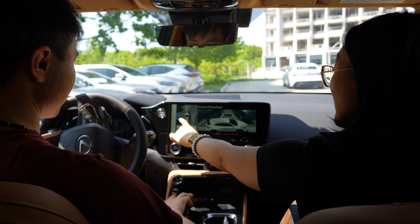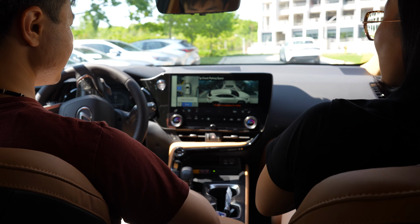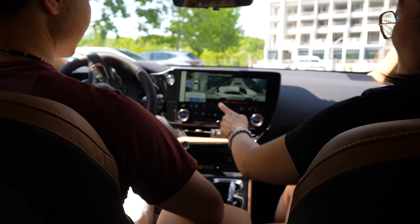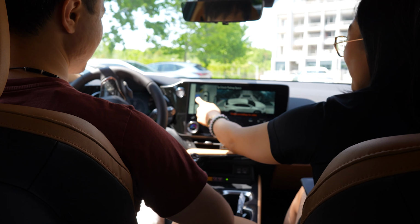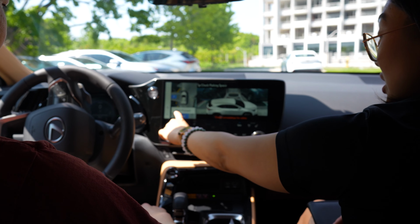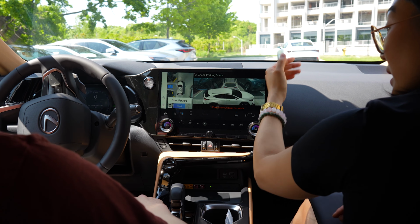Okay, so this left side shows you where the available parking spots are. If it allows you to, you could choose parallel park or regular park. This is just showing you how it's starting, so it's going to move forward.